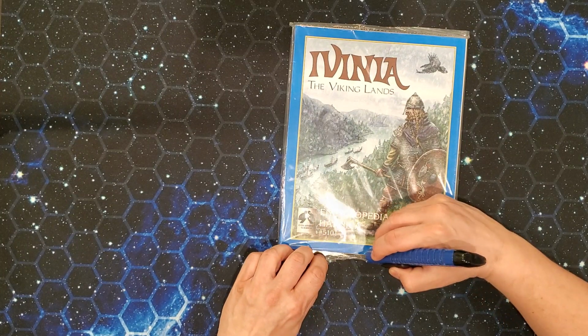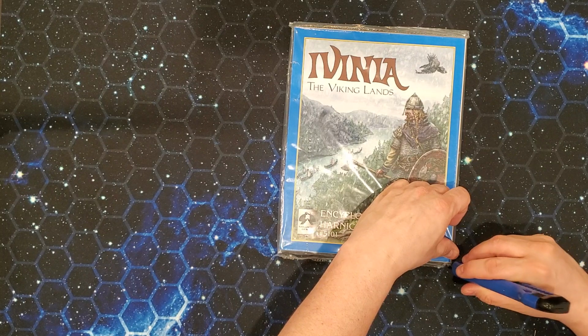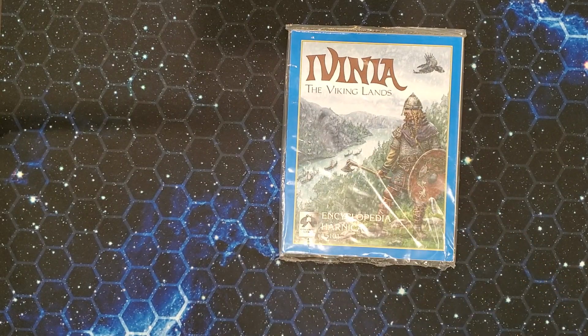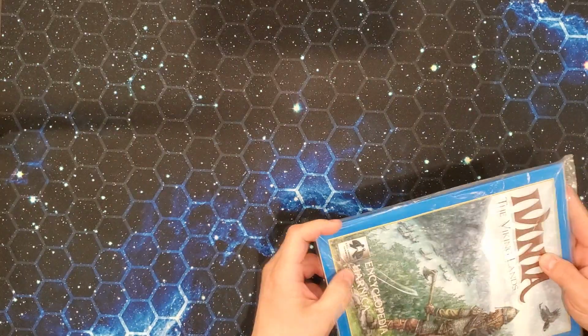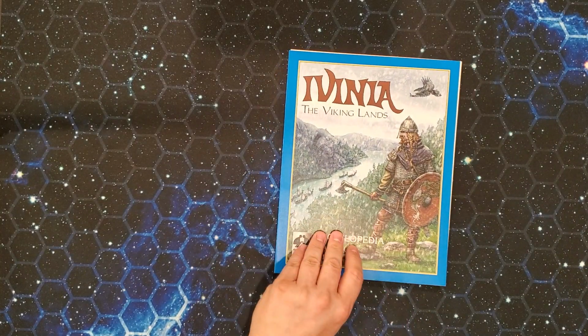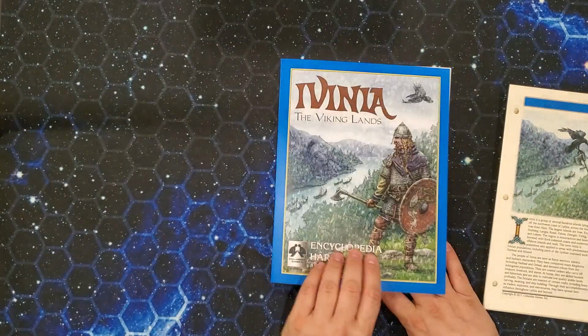Now, this is loose. It doesn't come in a binder, and it's kind of big, so maybe it should. But on the other hand, one of the virtues of the loose leaf format is that you can organize it how you want. So bearing that in mind, maybe you don't want an Ivinia binder. Maybe you want a regions binder, which has the Ivinia region and the Harn region and the Shorkeen region and whatever else. So everything is in this cover here.